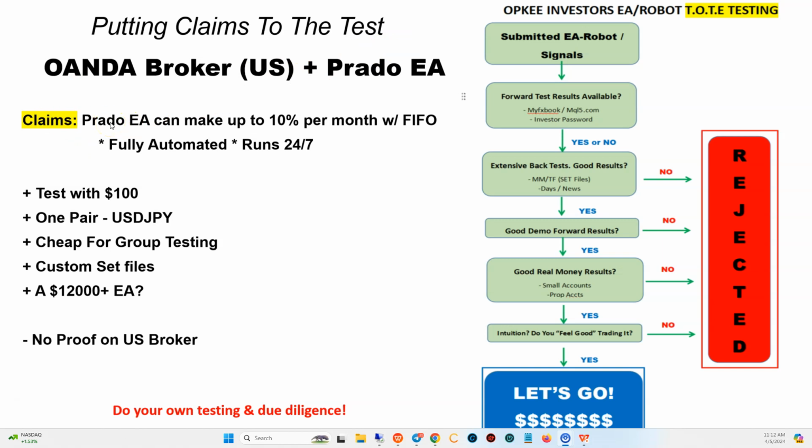Here are the claims. The Prado EA, now this is on regular offshore brokers with regular rules, with hedging and things of that nature and very high leverage. But they say that it can make up to 10% a month or more with FIFO rules in place. It's fully automated, runs 24/7. The cool thing about that is you can test it with as little as $100. It only trades one pair, and that's the dollar yen. So that's going to be really cheap for the group testing, and we do have some custom set files for that. The problem is there's absolutely no proof that it works with a US broker, so that's what we're here to find.